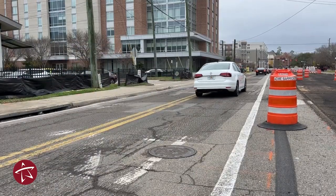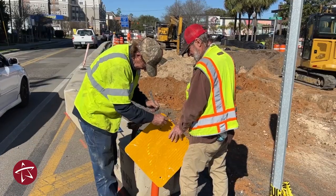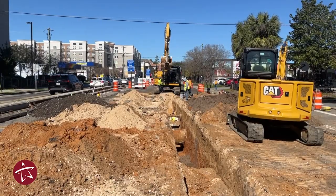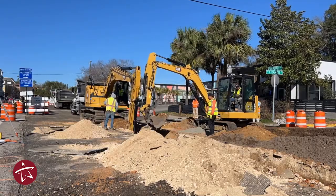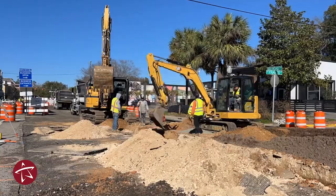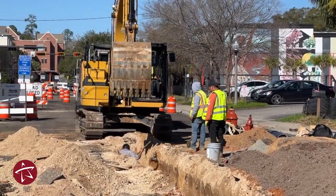When driving along the Railroad Avenue corridor and Gaines and FAMU Way where it ties in, be really cognizant of the construction workers and what's going on in the area. The other thing to be aware of is during construction there may be initial delays, partial delays where the contractor may have to temporarily stop traffic, do a little bit of work, and then there also will be lane shifts throughout the duration of the project.